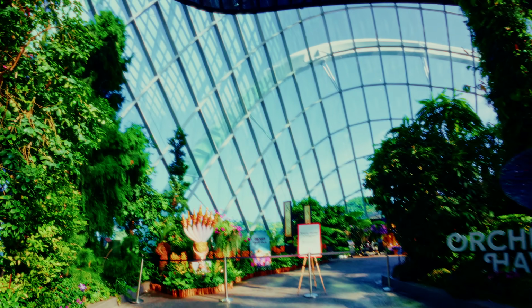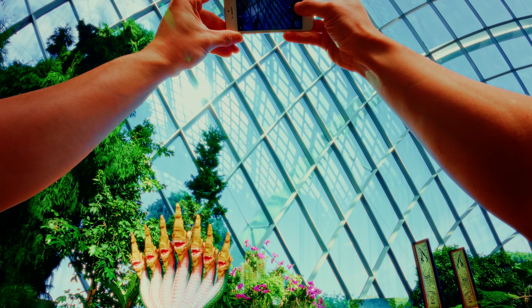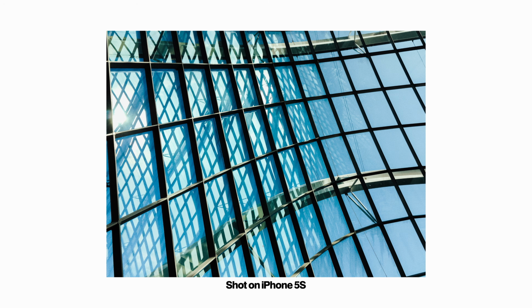As I ventured deeper into the cloud forest, one of the things that always captivates me is sunlight. I noticed that there was a unique pattern that's casted on the glass panels, which created an interesting sight to photograph and capture, as it gave a lot more dimensions with the textures formed by shadow.